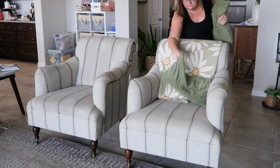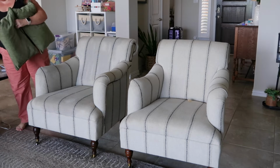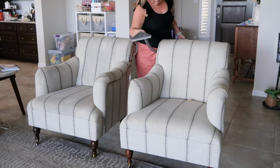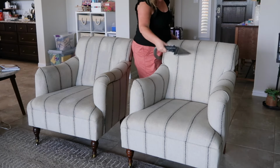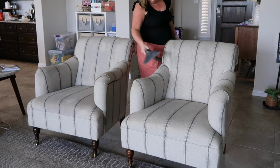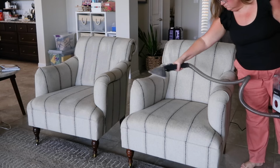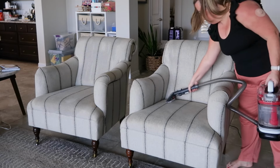Like I said, this chair right here is not nearly as dirty as the other chair, so this one's going to go a lot quicker. But anyways, I always tell you to start your zone cleaning from the top to the bottom, but there's a good reason why I'm starting from the bottom, and you're going to see that here in a second. Now with these chairs, I'm just doing them early because I want them to dry by the end of the video, by the end of filming time.